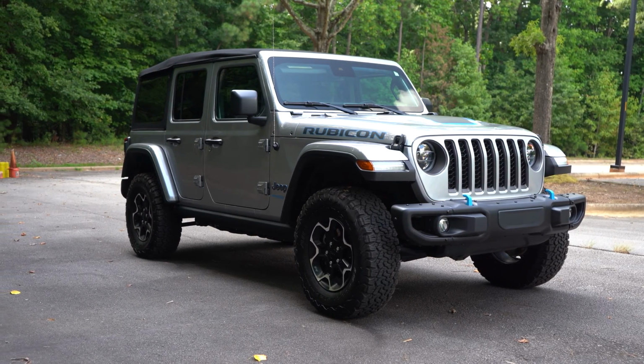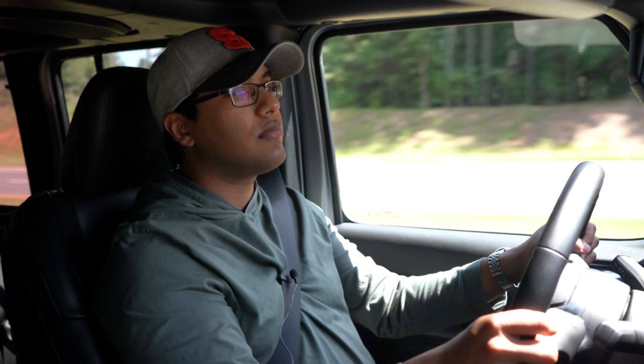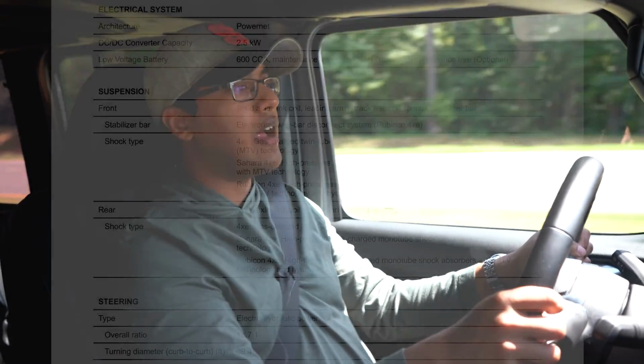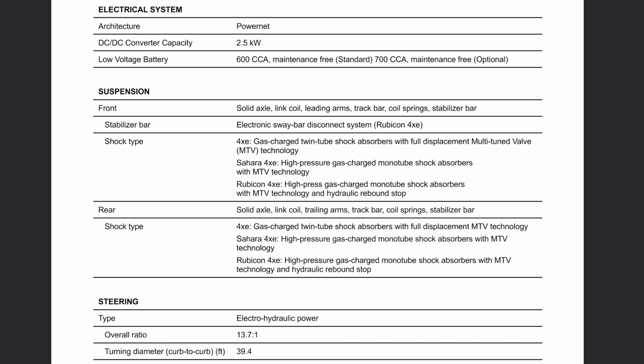I think some of that has to do with the fact that this is 800 pounds heavier. So that's one advantage to getting this hybrid, okay? Outside of the power, outside of the fact that it can do about 25 miles of pure electric driving. This is also the Rubicon, okay?